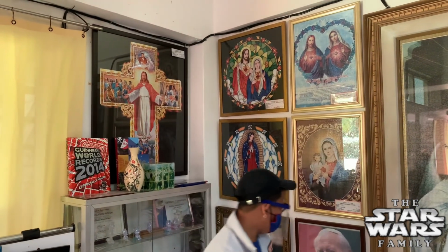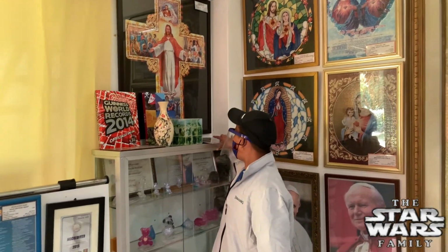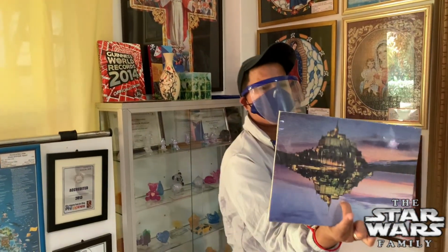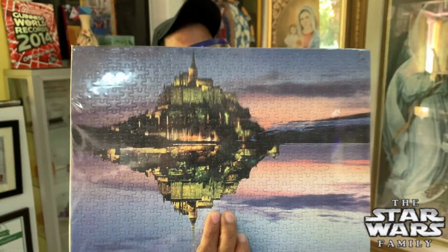So, this is the smallest puzzle, 500 pieces. Oh, teeny puzzle. That's the smallest they have here.